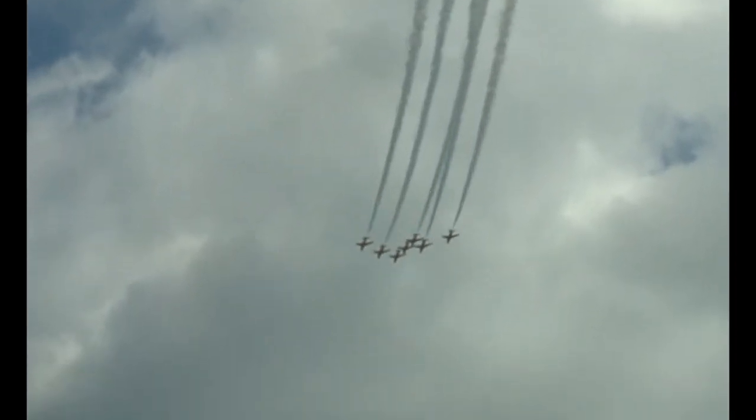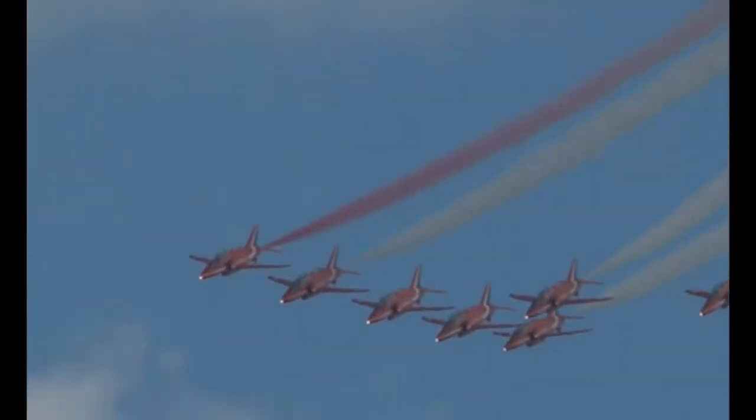Let's see how patriotic everyone here at Bournemouth is feeling this afternoon. And let's have a big round of applause for Her Majesty the Queen and for Great Britain.